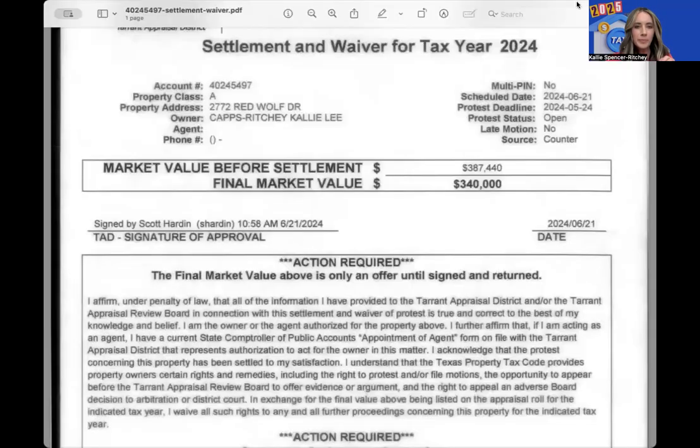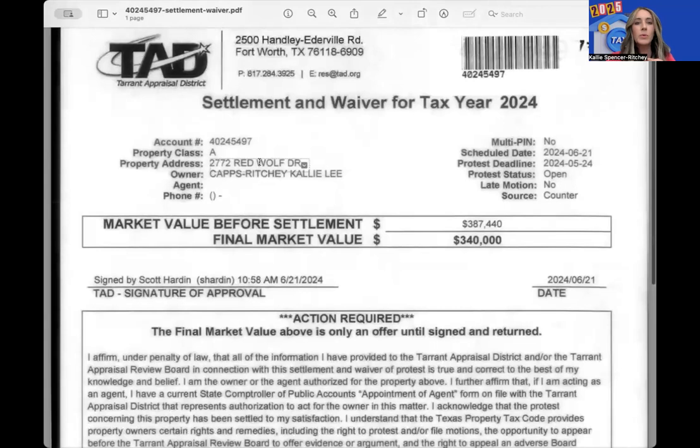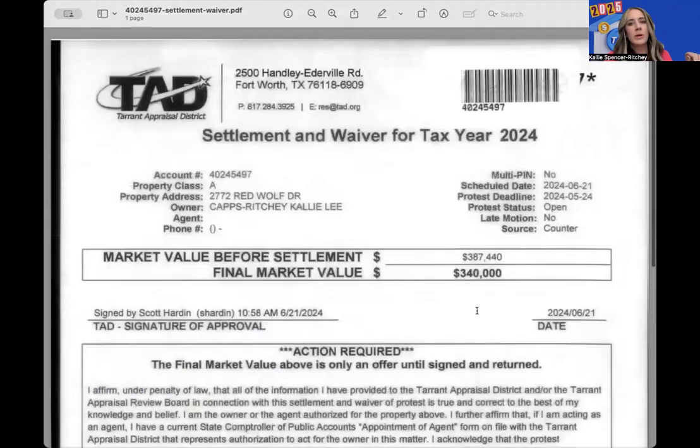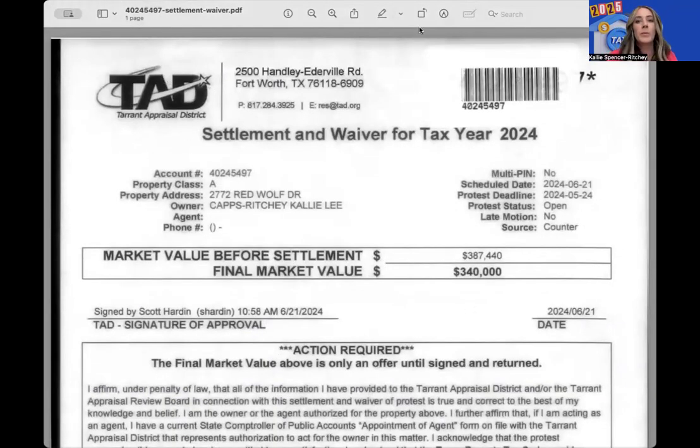Okay, so for example, here's the settlement waiver. This is for Red Wolf, the property I was having an issue with. Last year, they assessed it at 387.4. I got it down $47,000 on the final market value. I did have to go all the way to the court hearing because they sent me a counter last year. I didn't like the online counter that they sent me. I said, I think I can get it lower. So I went all the way to the court hearing on this, and you can see that they had it all sorted there. That was my settlement waiver from last year.